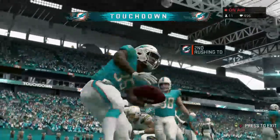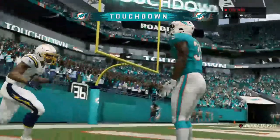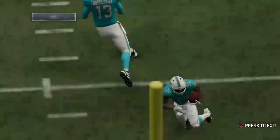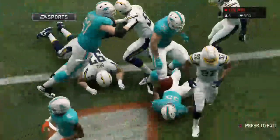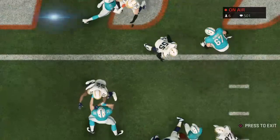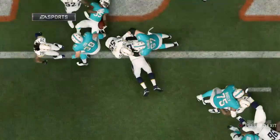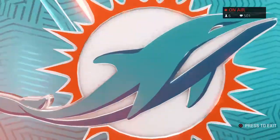And he takes it into the end zone for the Dolphin touchdown. Boston Scott with time running out, and they have taken the lead here in the final minute. So for those of little faith, guess what? It got done. They now have the lead with that touchdown this late in the contest.